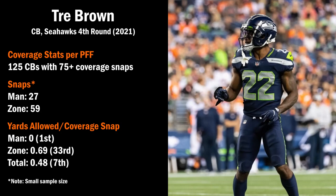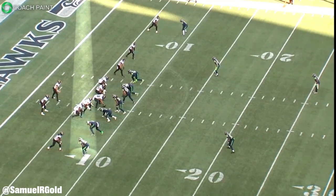Out of 125 cornerbacks with more than 75 coverage snaps, he's actually leading the entire NFL with 0 yards allowed in man coverage. Meanwhile, in zone, he's ranked 33rd. That's also really good.